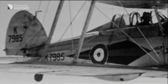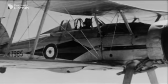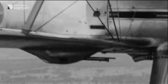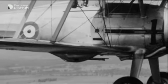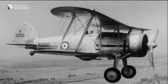One of Britain's biggest pre-war export successes, the Gladiator saw active service with many countries. With its potent armament, harmonised controls and 840 horsepower Bristol Mercury engine, she was arguably the ultimate biplane fighter.